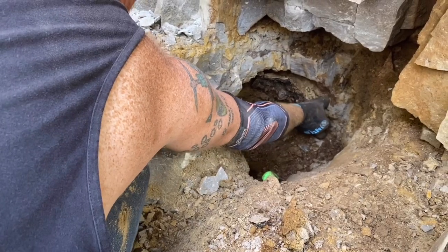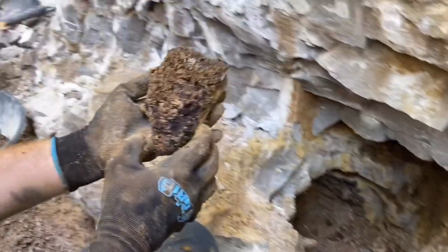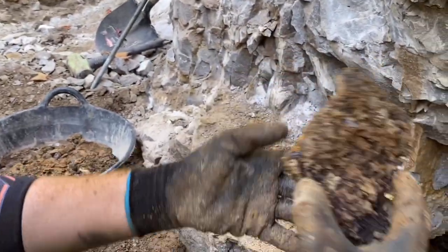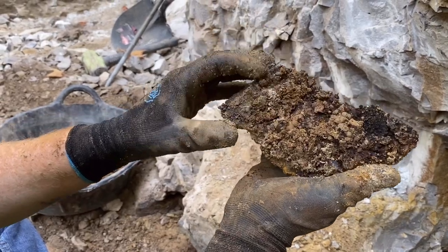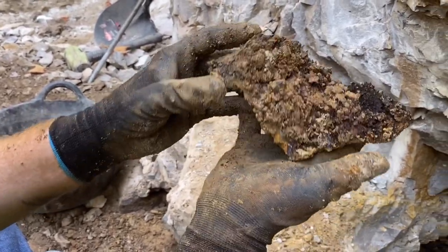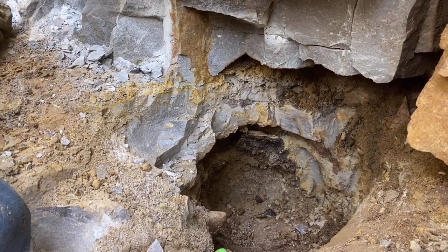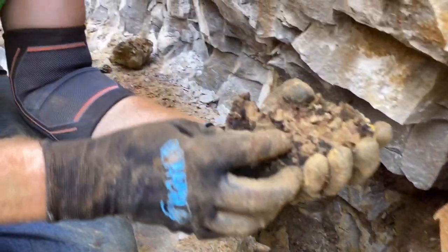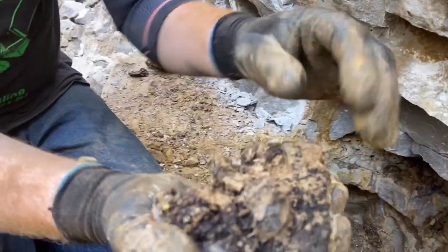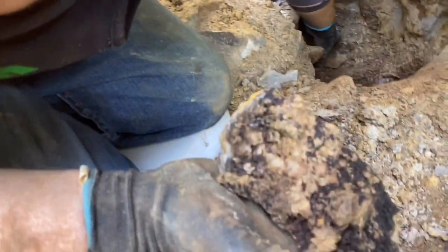You can see that the dolomite has just eroded behind it. And so these are just beautiful, crazy plates, man. Oh my God. This is going to be an awesome Druse. That thing's loaded, and the whole pocket's full of it. Look at that back there. There's another one back there. All right, here it comes. Oh my goodness. That is going to clean up absolutely insane, y'all.